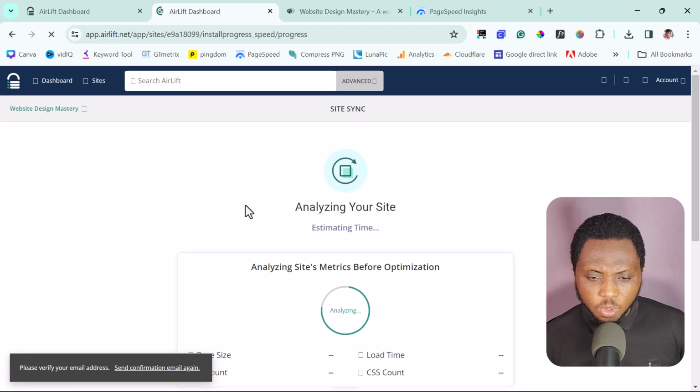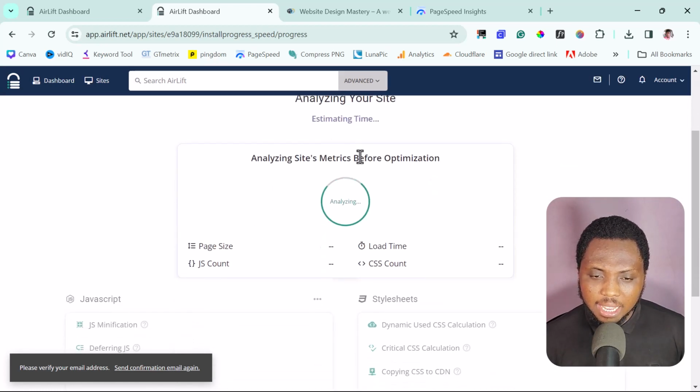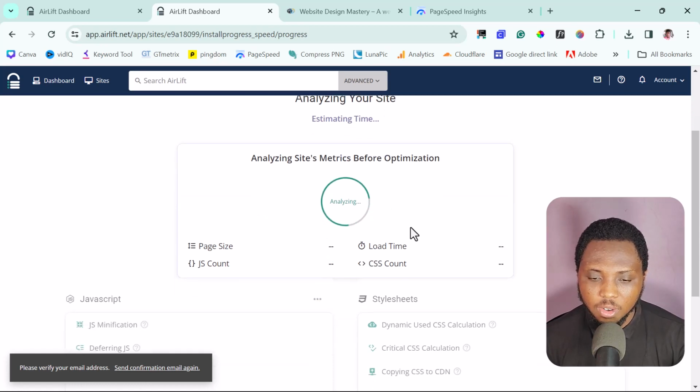Okay, all right. So now we can see here it says analyzing your website. Estimated time is still loading. I don't have that yet. But currently, as you can see on the screen right now, this Airlift plugin is analyzing our website. So let's see what it's going to come up with.